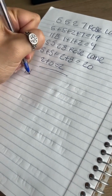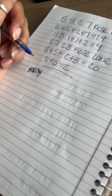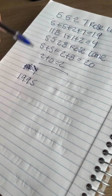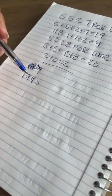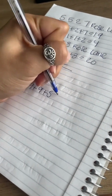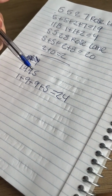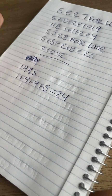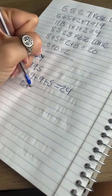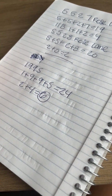Now let's get another example, because I know y'all like, give me all the examples, please. So let's say that your home is 1995 Rose Lane. I don't need to write the street name, right? Y'all got it now? Okay, so then you would do 1 plus 9 plus 9 plus 5. And that's going to equal 24. Now, like I said, since 24 is not a master number and it's not a karmic number, you're going to reduce that down to one number. So how you do that is 2 plus 4 equals 6. Okay, so 6 would be the energy of your home.